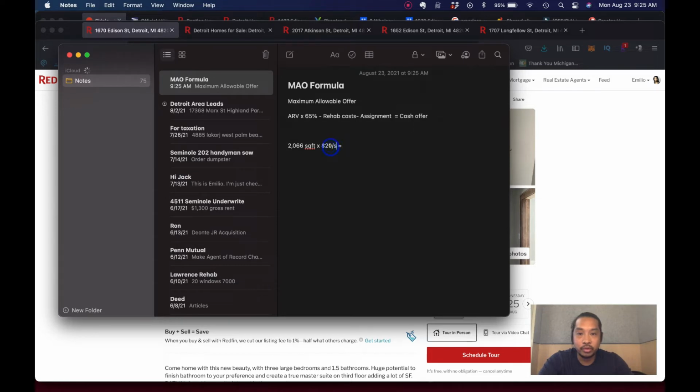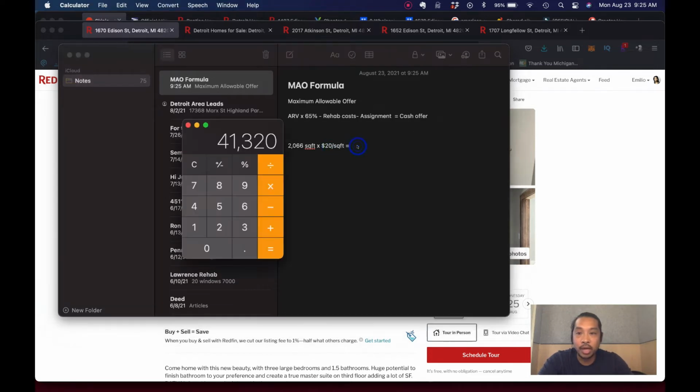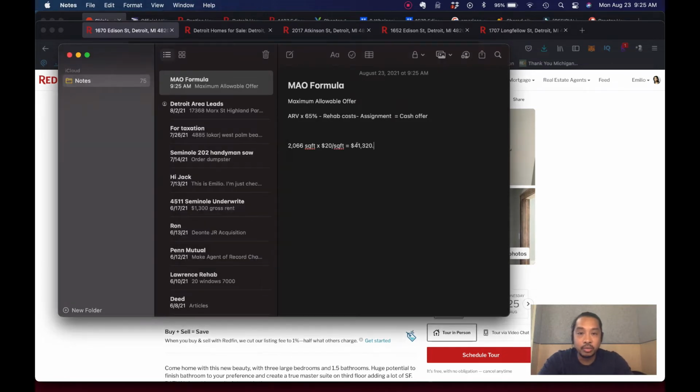41 a square foot. And again, you guys, I am not a contractor. I am an investor. And to be perfectly honest, I have all these rehabs going on, but I actually found out that I don't like rehabbing a lot. I'm not very good at doing scope of work. I'm not very good at keeping track of contractors.